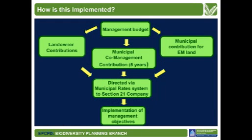Just a bit more detail in terms of the funding. We have a management budget that is shown to the people and hopefully approved by them. And unique to Giba, we have three streams of funding. We have the landowner contributions, which is that special rate. We then also have a contribution by the municipality for land that we own within the gorge, and we have a number of land parcels that we do own, and we've bought these, as was mentioned by my colleagues, because they were identified as environmentally sensitive, and we couldn't allow any development on them.